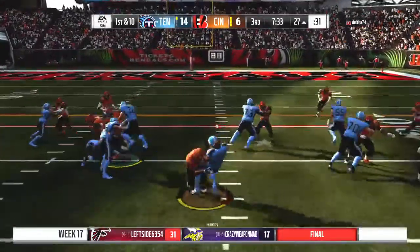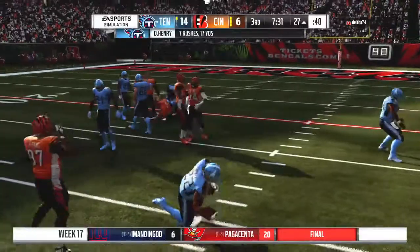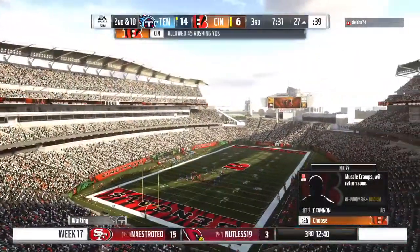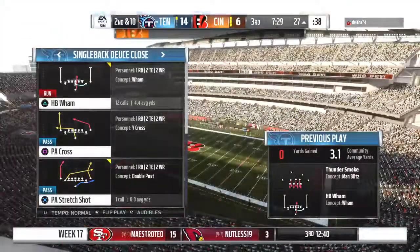They'll try and get the run game going. This is Henry looking for a seam but finding none. He'll get back to the line of scrimmage, and that's it. No gain on the play there. Second down.